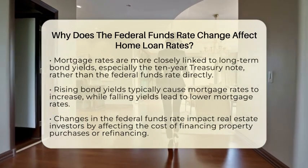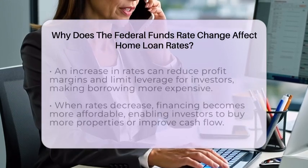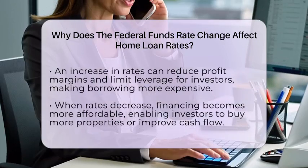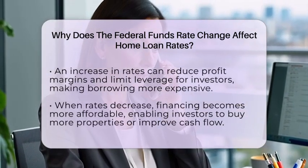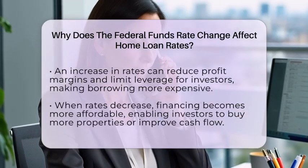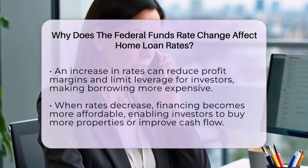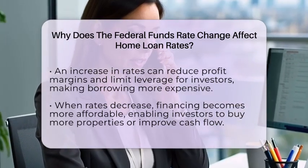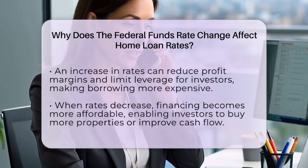Why does this matter for real estate investors? Because mortgage interest rates directly impact how much it costs to finance property purchases or refinancing. When the federal funds rate rises, mortgage rates usually increase, making borrowing more expensive. This can reduce profit margins or limit the amount of leverage investors can use. On the other hand, when the rate drops, financing becomes more affordable, helping investors buy more properties or improve cash flow. Now, adjustable-rate mortgages are more sensitive to changes in the federal funds rate.